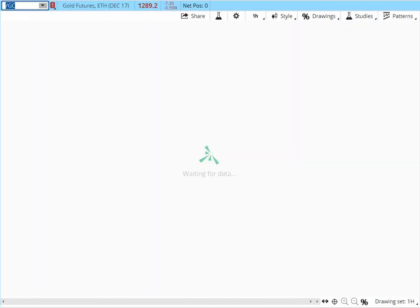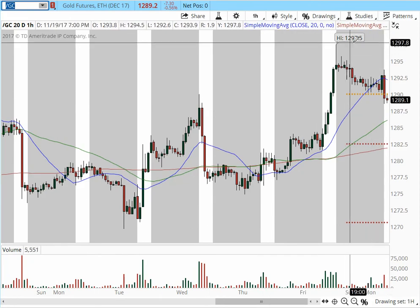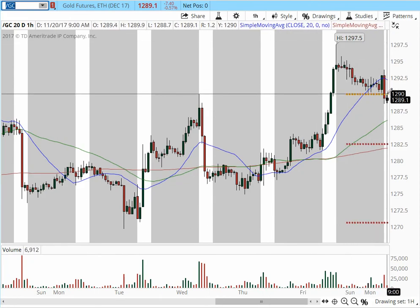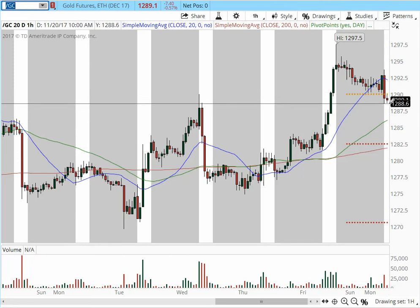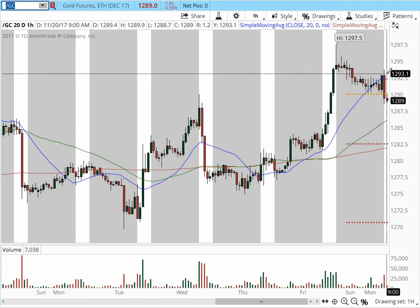Let's take a look at gold. Gold is down 7 points on the day after establishing a high at 1297. I will be looking at this area for the price to stabilize, and if it stabilizes into this area, we may see more follow through to the upside over the 1290, 1292 area.